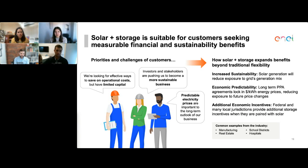So again, just to highlight on the right side, these are the main challenges and customer desires that behind the meter solar and storage is addressing: increased sustainability, economic predictability, and lowering operational costs. I will relate this quickly back to Maddie's section, where there are a lot of incentives, both federally and statewide, that these initiatives want to help customers meet these needs. So we're all working in the same direction to make this happen.